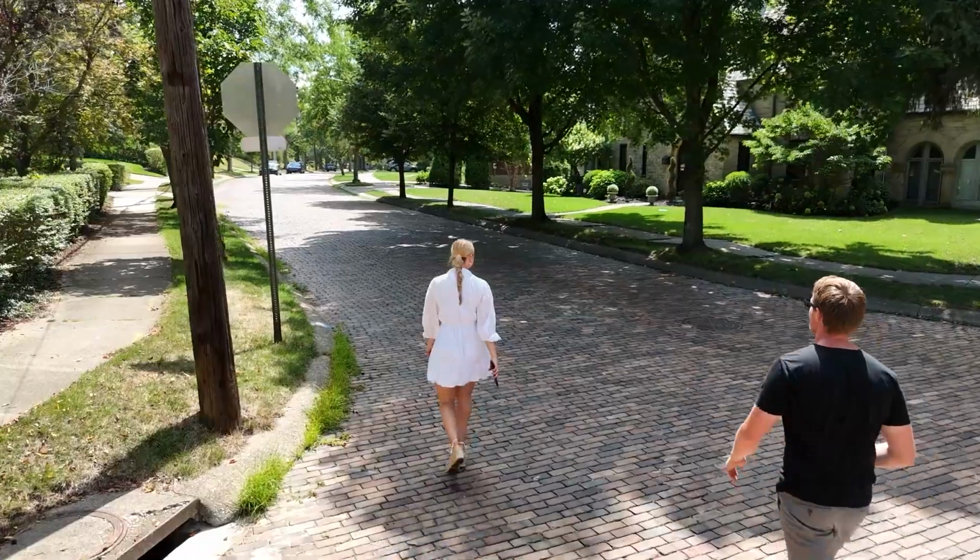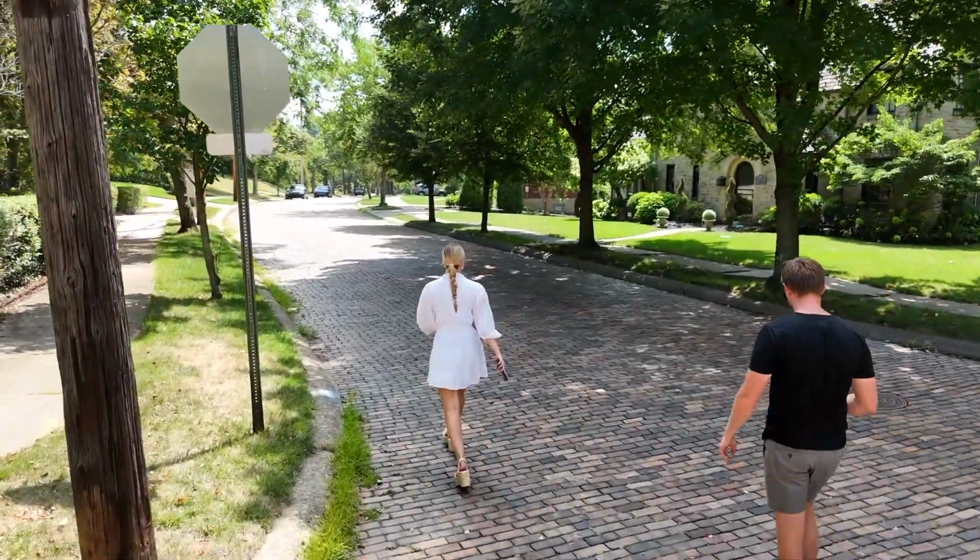Guys, this has been a record-breaking hot summer in Pittsburgh. It's been like 90 degrees every single day, and at our current homes we do not have a pool, plus we're out here doing work anyways. But I will say I do appreciate these trees even more because they've been giving us shade this entire walk, and we've been walking miles today.